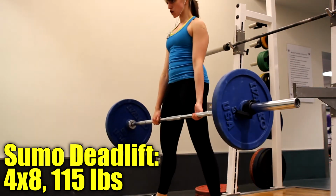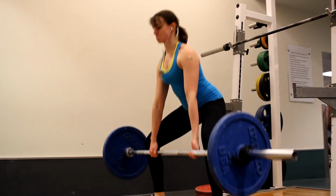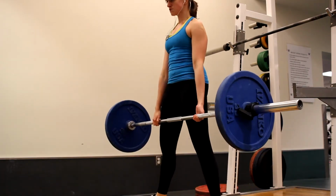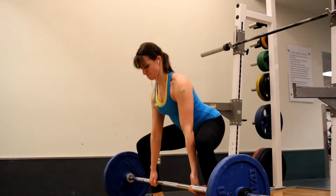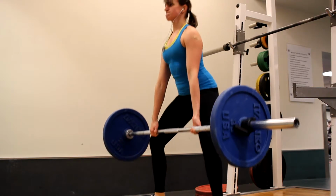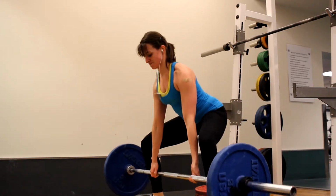Here you can see my hips shoot up a little bit faster, but overall I really, really like sumo much more. I just need to be able to slow it down, pause at the bottom, because it's great to just touch and go, that works you out in a different way. But for me, I really do want to be able to get my strength up.